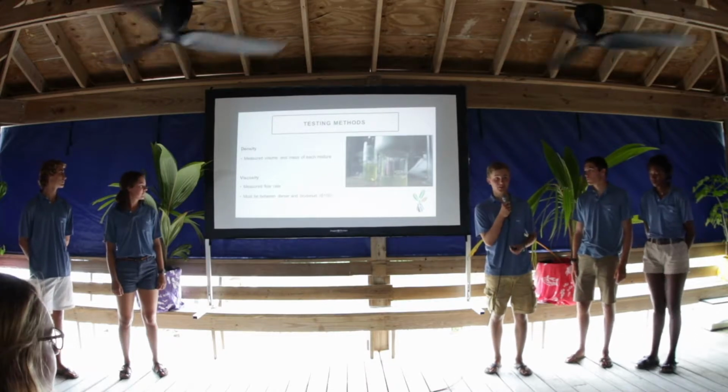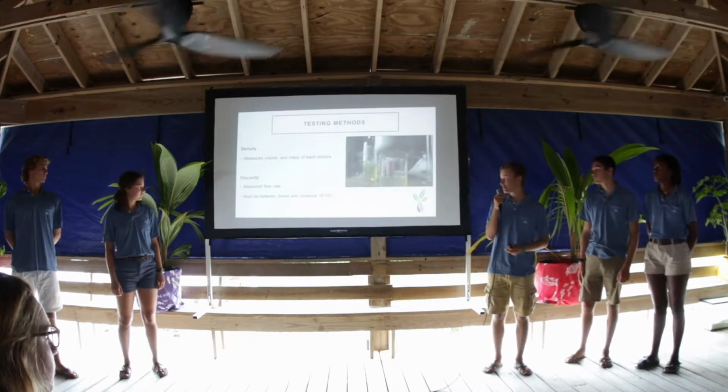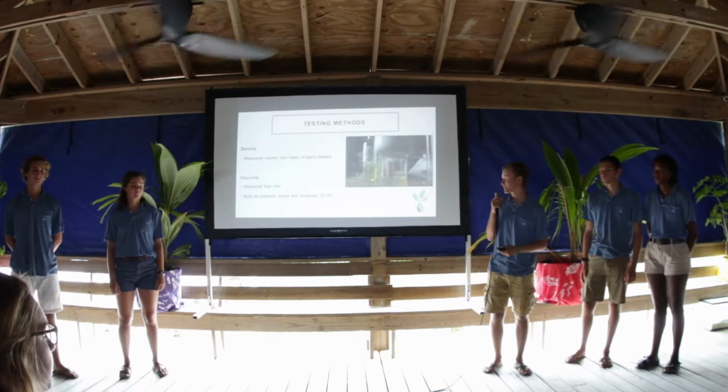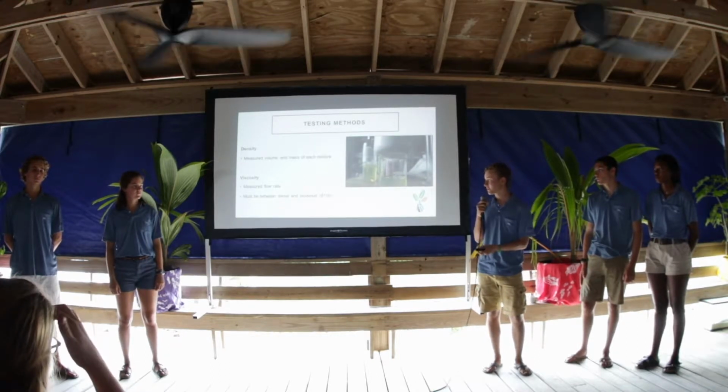Viscosity is very important in a diesel engine. If fuel is too viscous, the fuel actually won't ignite and the engine will not run. So it's very important that the viscosity of our fuel blends fell within the range of diesel and biodiesel, commonly known as B100.